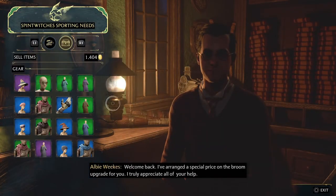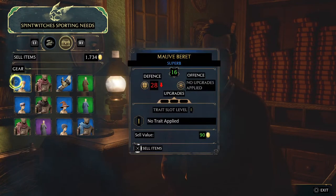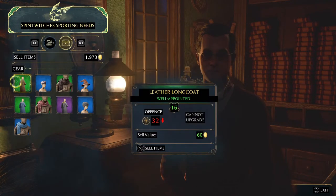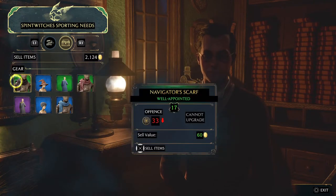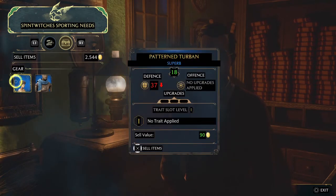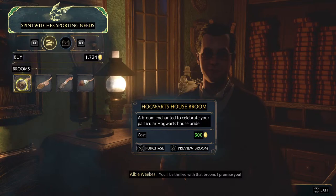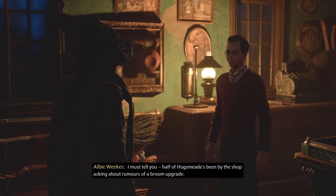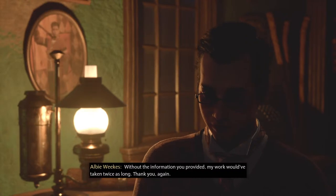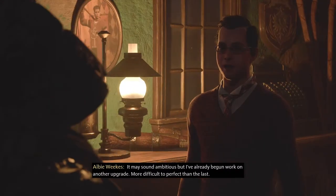Welcome back. I've arranged a special price on the broom upgrade for you. I truly appreciate all of your help. You'll be thrilled with that broom, I promise you. I must tell you, Arthur Vogsmeade's been by the shop asking about rumours of a broom upgrade. Without the information you provided, my work would have taken twice as long.